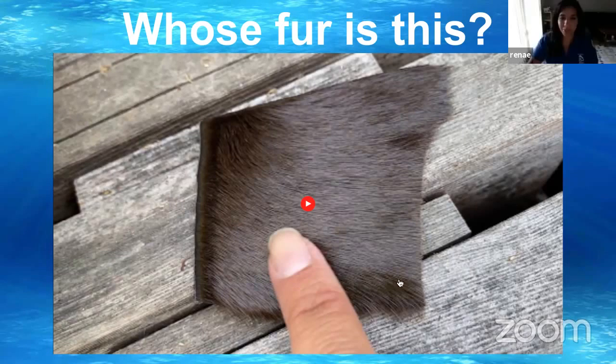Maybe. One thing that I noticed is that the fur in this little area was really shiny compared to this. So I wonder if it's the sun hitting the fur that makes it shinier, or what it is on the fur that makes it that shiny.